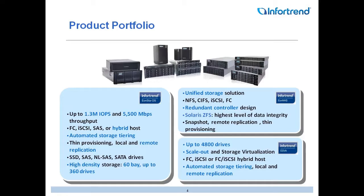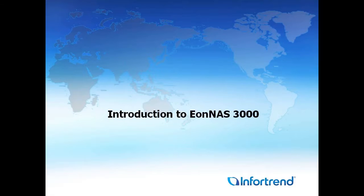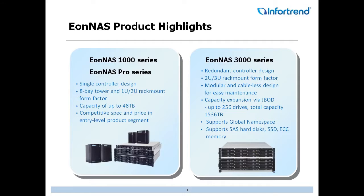So whether we're looking at entry-level all the way up to enterprise-class type storage solutions, we have something that fits in all of them. So we have our DS class, we have our EonNAS class, and we have our ESPA class, which today we're going to spend a lot of time talking about the EonNAS. Now we can talk about the EonNAS and talk about some of the specifics to it, the technical specifications, really what that EonNAS does. We have a couple different product lines inside of our EonNAS. So we have our Pro series and our 1000 series, which is more of the entry-level type devices. And then we have our 3000 series, which is phenomenal when it comes to performance and scalability. And we'll talk about both of these more as we go along.